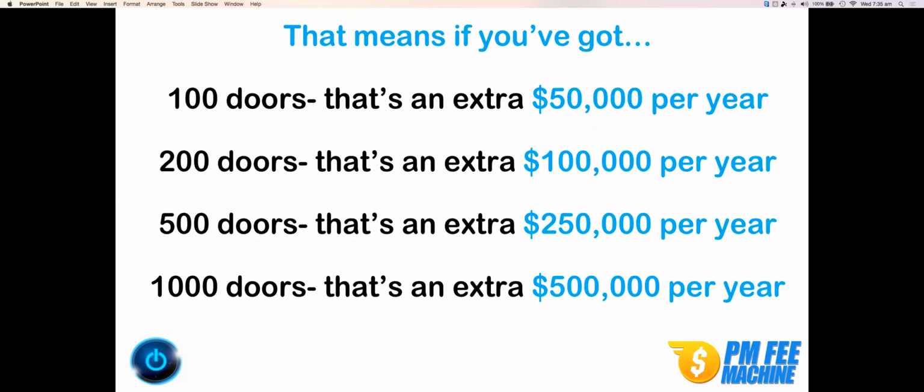So that means, again, if you've got 100 doors, that's an extra 50 grand a year. If you've got 200, that's an extra 100,000. If you've got 500 doors, there's 250,000. You've got 1,000 doors. That's an extra $500,000. And I'm sure a lot of you now see how that's possible.